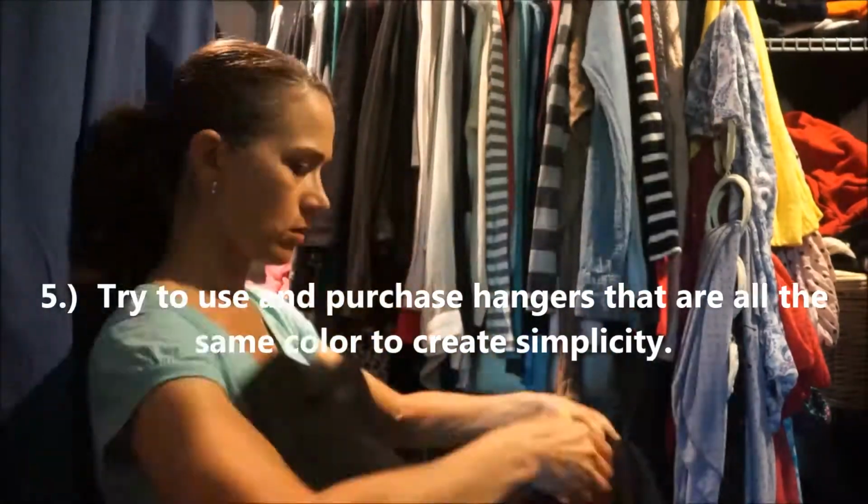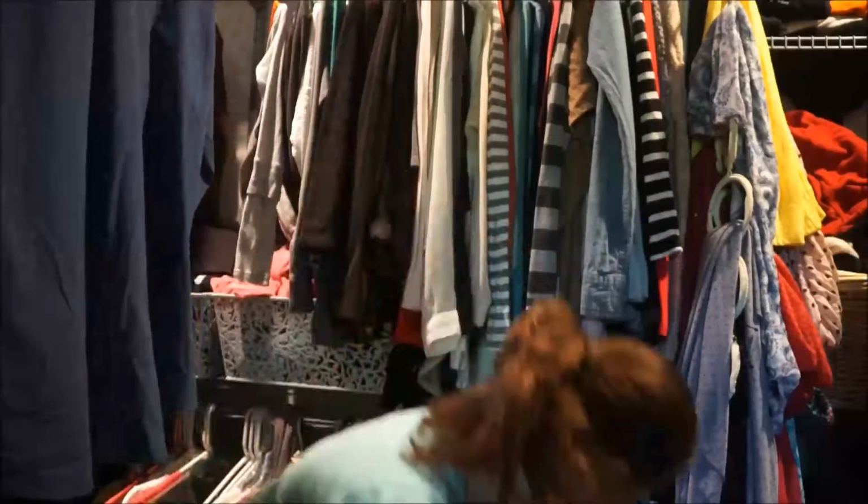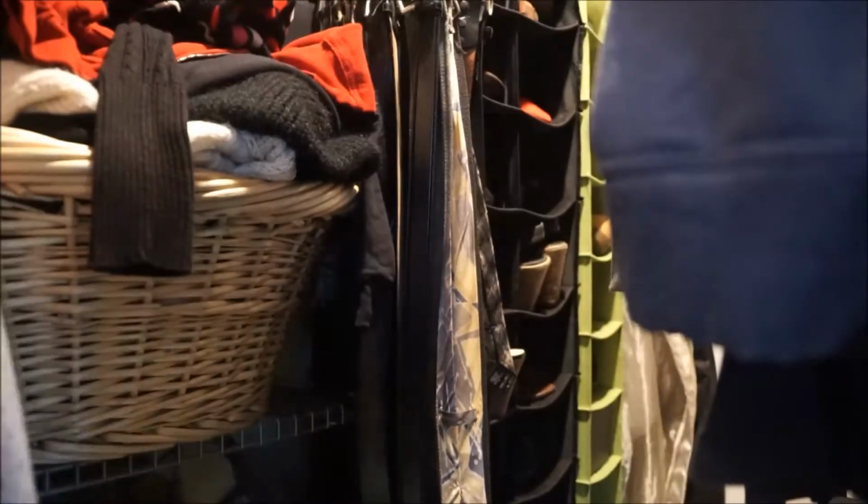Another tip, try to purchase hangers that are all the same color to create simplicity. I feel when they're all the same color, it looks a little bit more uniform, especially if you have a lot of colors going on in your closet.